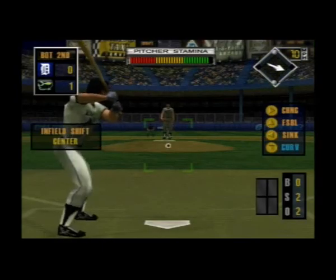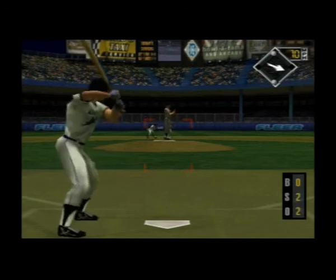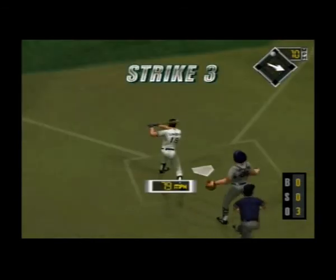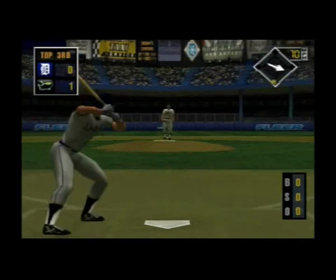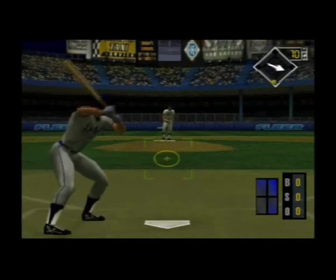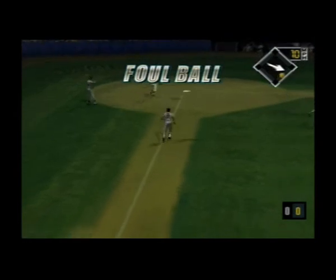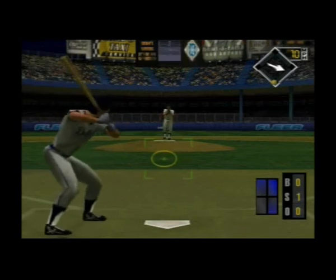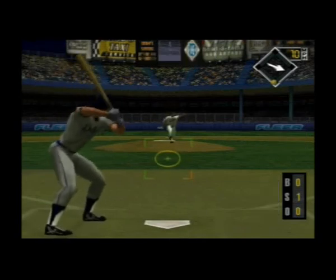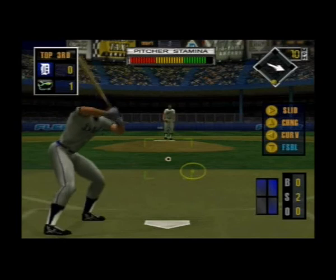The count is 0-2. Strike him out. That was the perfect pitch in that situation. That'll end the inning. Stepping to the plate, Davey Cruz. Hard smash to the third baseman. Foul ball. The count is 0-1. Slider. Strike. On the corner for a strike. 0-2.